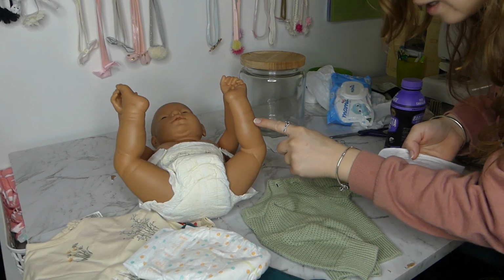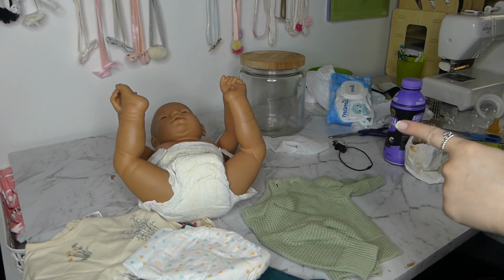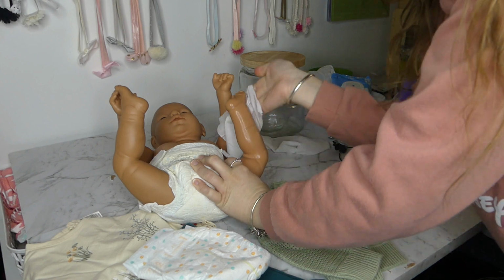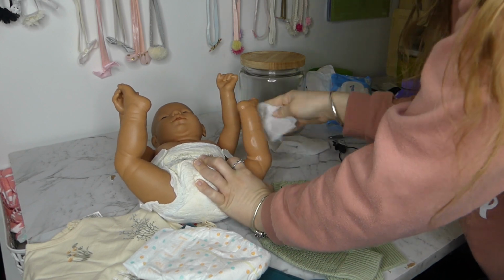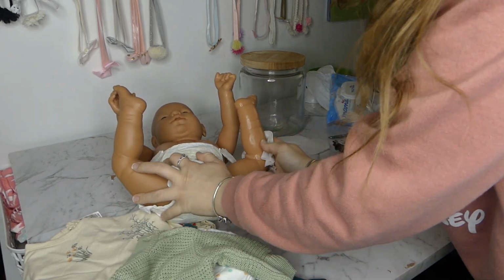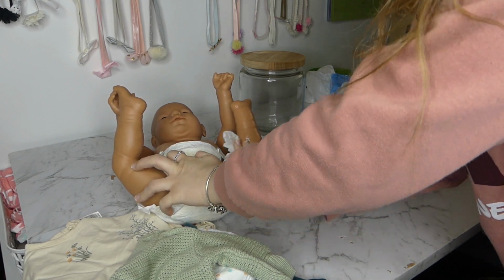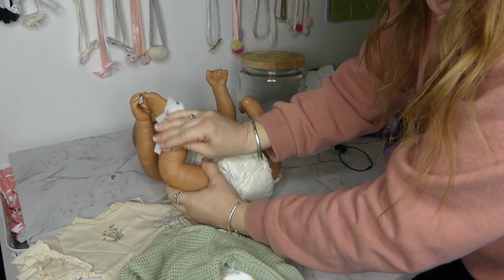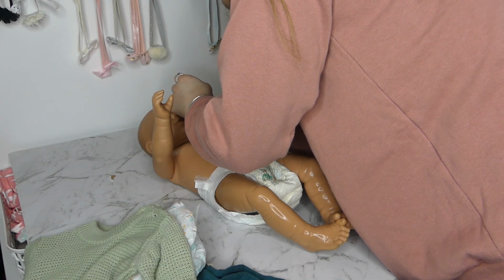Look at this dirty leg. I'm not sure if you can see that. So I can use baby wipes on this doll because it is a factory doll and it's not painted. The colour of this doll is in the mould. There is glue on this baby.